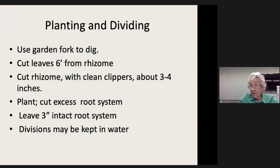You want to use a garden fork to dig. You really don't want to use a shovel to cut the rhizomes. You want to use your hand. If your soil is good enough, just lift the rhizomes. It'll be fine. You want to cut the leaves, the foliage, about 6 inches tall. You don't want to have 15 inches of foliage because it's going to take too long for that to reproduce. The rhizomes, you want clean clippers.